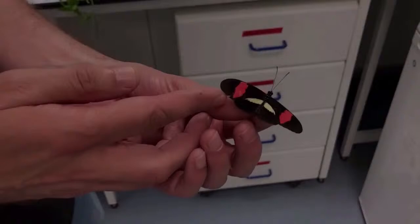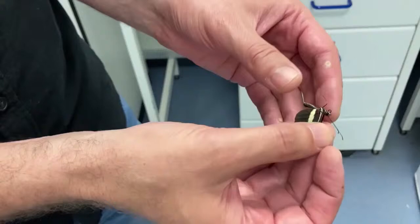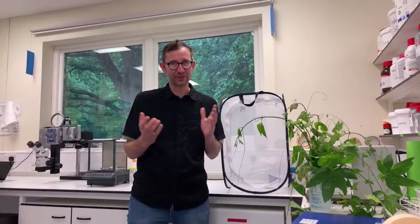Hi, so I'm Chris Jiggins, and I'm going to talk to you a little bit about the butterflies that we study. So these are heliconius butterflies, so here's a heliconius erato. You can see they're very brightly coloured, and they're famous for their bright warning colours, which actually warn predators that they're bad to eat. And so they have an enormous diversity of wing patterns, and we've spent a lot of time over the years studying the diversity of these wing patterns and the genetic basis of those.